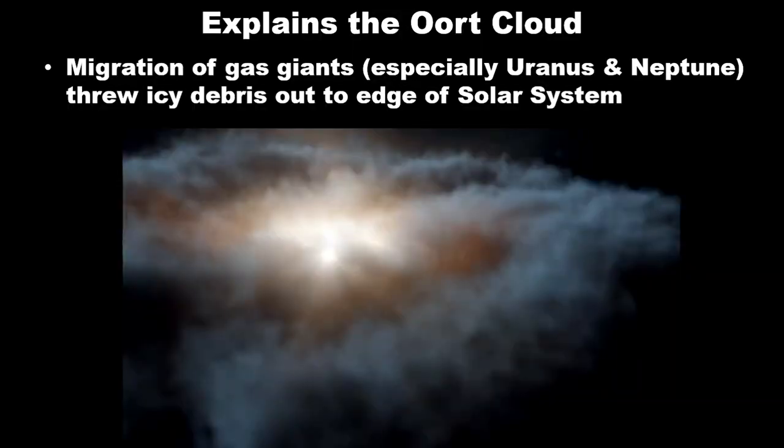It also, we believe, explains the Oort cloud: the migration of the gas giants, including Uranus and Neptune, and the gravity from these moving bodies threw icy debris outwards from the center of the solar system. Much of it was lost into deep space, but the pieces that were moving slowly enough were held by the sun's gravity in this giant spherical halo of material that we now think is the Oort cloud.